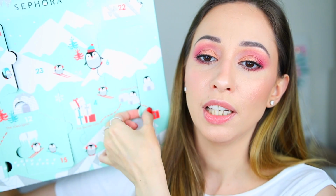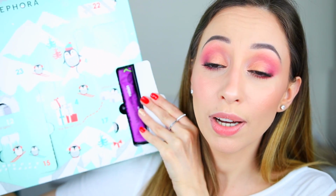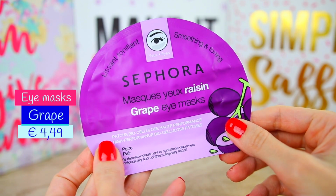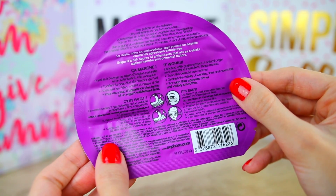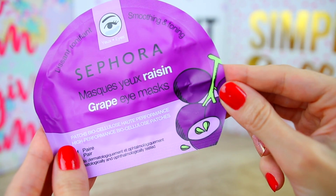I get it now. Here we have door number 21 with a mask again. These are the grape eye masks. And we have 1 pair. Oh, this is enriched with grape extract of natural origin and smoothing ingredient. Diminish the visibility of wrinkles, lines and crow's feet. For skin that appears firmer and visibly smoother.